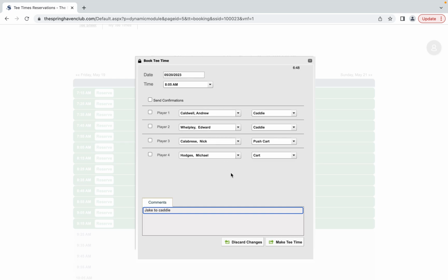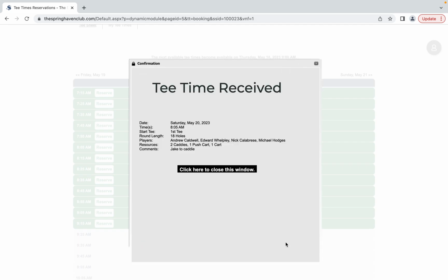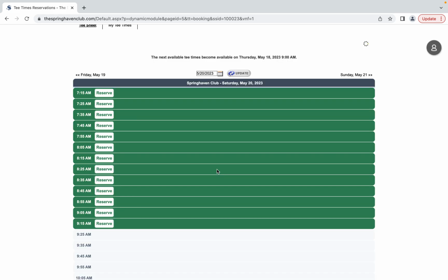But let's say I'm ready to book the tee time now. All I have to do is go down here and hit make tee time. And that's going to pull up a little tee time received confirmation box. And I can kind of double check that everything is correct. And then I just click here to close the window. And we should see that tee time populate at the 8:05 time that I just booked. So you can see Andy Caldwell, Ed Welpley, Nick Calabrese, and Mike Hodges in that tee time window for 8:05.